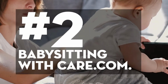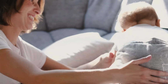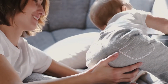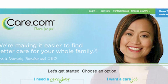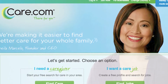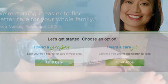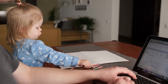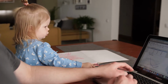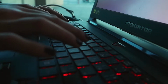Number 2. Babysitting with care.com. You can easily do some babysitting when you need to make a few bucks quickly. Parents everywhere are always in need of babysitting and nanny services. Websites like care.com connect parents with babysitters. The company does all the background checking and other due diligence to put parents' minds at ease. Of course, you can appeal directly to people in your personal network, but if you're looking to generate recurring revenue, sign up with a site marketing to parents looking for childcare services.